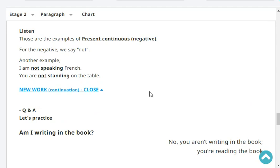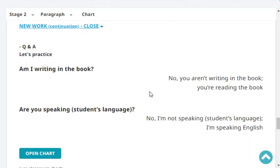Okay, so those are examples of present continuous negative. For the negative, we say the word not. Another example is, I am not speaking French. You are not standing on the table. Let's practice. Am I writing in the book? No, you aren't writing in the book. You're reading the book. Very good. Are you speaking Japanese? No, I'm not speaking Japanese. I'm speaking English. Very good.